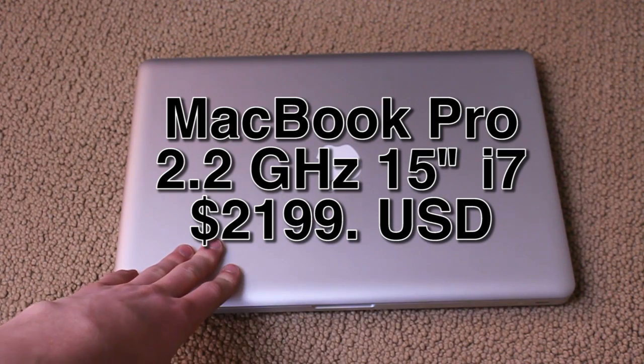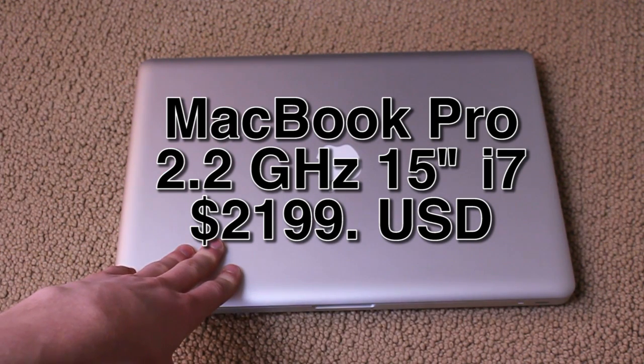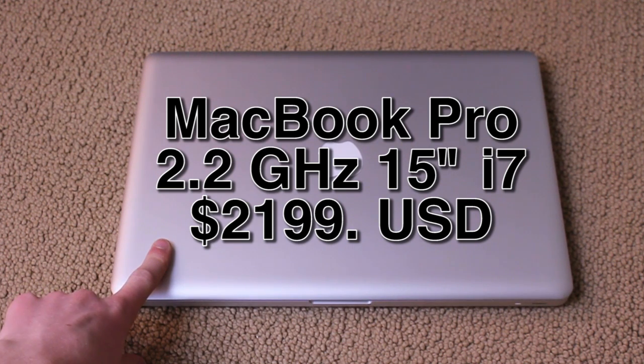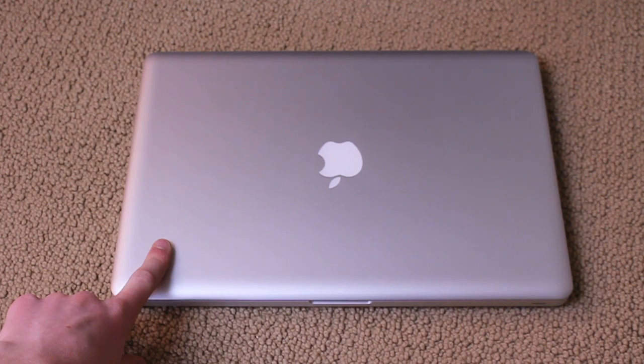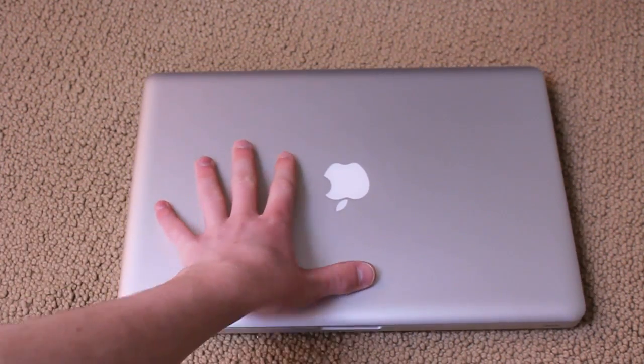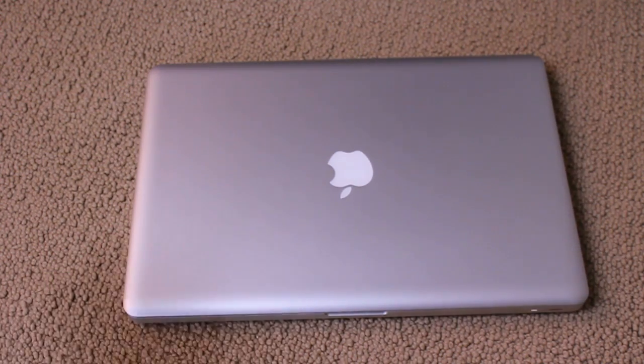First of all, this is the 2.2 GHz i7 15-inch model. This will run you $21.99 US off the shelves. I got the student discount, so it was $19.99 for me. Still a pretty penny to pay for a machine like this. Now, one of the most impressive things about this computer to me was the specs. I mean, they were insane.